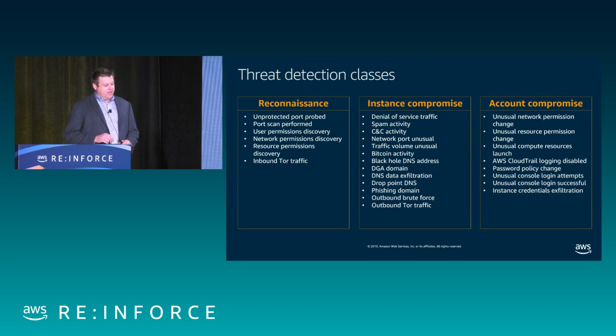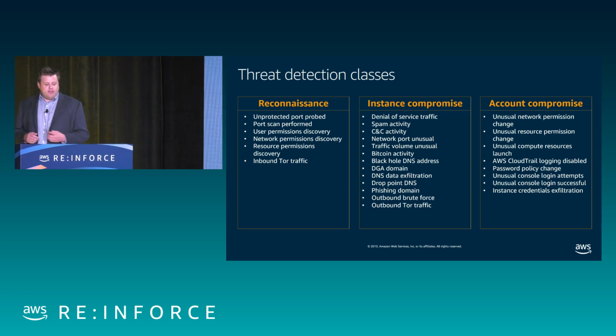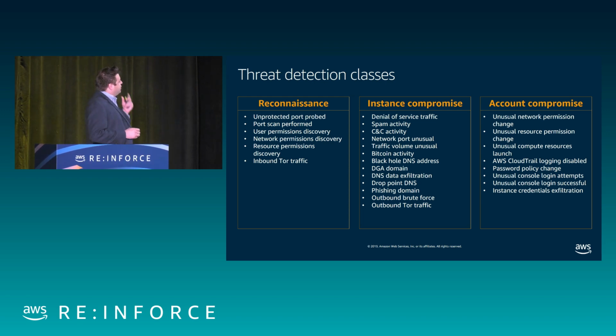When we look at the types of findings from a compromise standpoint, they really fall into three different broad categories. So the first one is reconnaissance. These are things that take place before a successful attack. Recons would be port probes from known scanners or known malicious IP addresses on the internet, or instances within your environment that are doing port scans, right? They're looking for other instances that they might be able to move laterally to. Or network permissions or resource permission discovery.